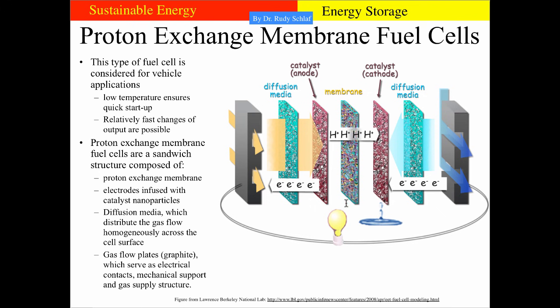In the center, of course, we have the membrane that allows protons through but prevents the gases from meeting directly. That ensures that we have the electron transfer through the load instead of directly inside the fuel cell. The membrane is sandwiched by the electrodes. They contain catalyst nanoparticles that help the reactions at the electrodes.